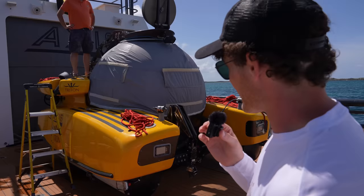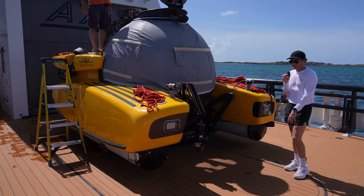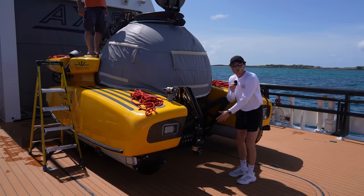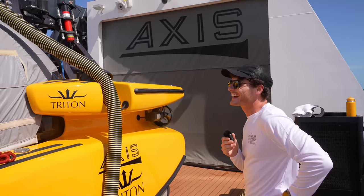All right, this is the Triton submarine. This is just one of his many tools to go out and explore and help searching for treasure. Sometimes he says he puts fish right here to see what animals come up and grab it, like big sharks and stuff.